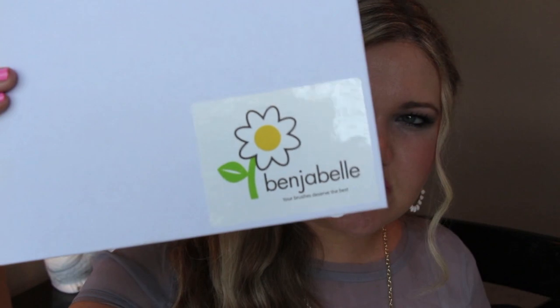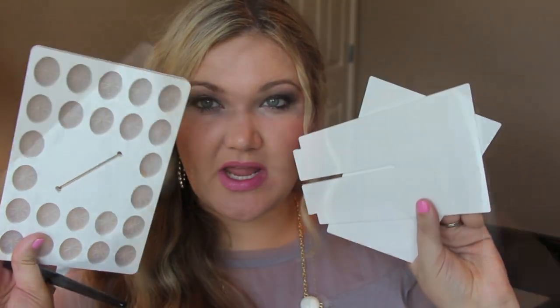But now it's coming more into the summer months, and like I said, I'm going to transition more into doing some bronzier shades. So I talked about that, but this thing is amazing. I posted a picture of this on my Instagram account, and I had a lot of questions about it. It is from Benjabel, and this is a brush tree. I just want to show you how easy it is to put together.